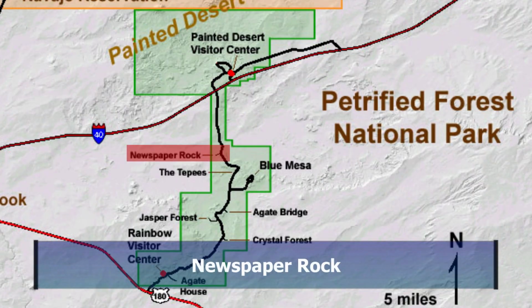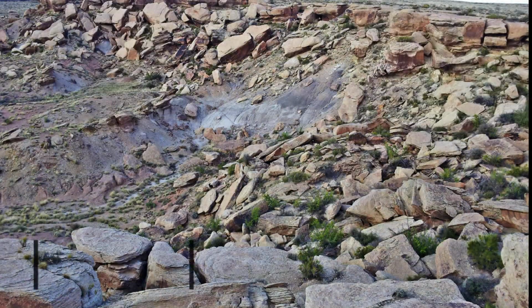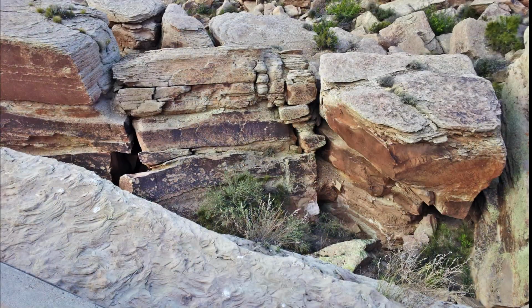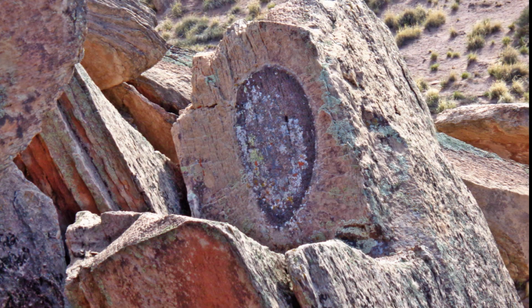Next, it's time to look around Newspaper Rock. This jumble of broken up rocks, as you can see here at the end of the road, is filled with all different kinds of petroglyphs, as you can see here and in other places.